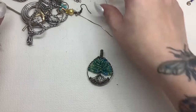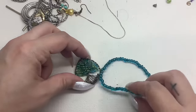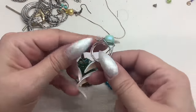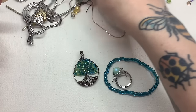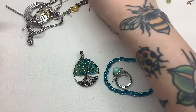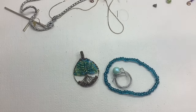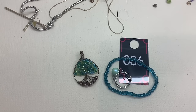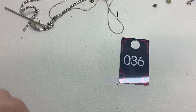It's a little pendant. Maybe we'll get a little lot here. There we go. Nice little stretchy that goes with it. We'll put this ring with it, even though it's kind of all jacked up. You can just take the bead off of it. And okay, we'll just roll with that for now. Number 36, and we'll do all that for $4. $4, number 36.